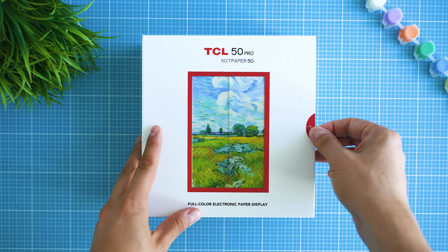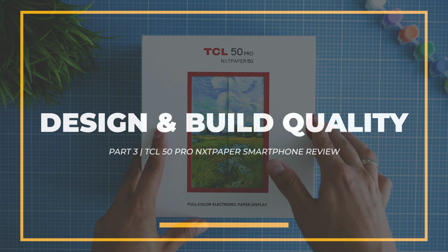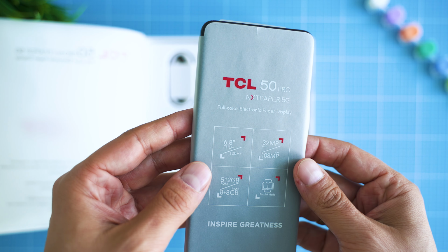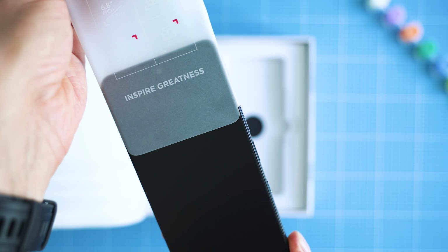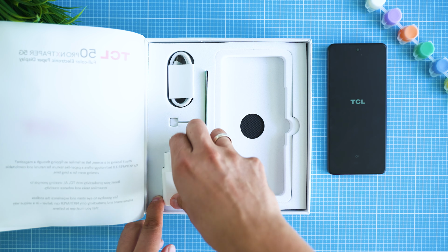The PR package here is remarkable too. TCL designed a box that feels like a book with some specs noted down. But just know that this is a VIP box that they've sent before the review, and not the standard packaging that the phone comes in. The device looks thin and stylish, comes with a charger and a USB cable.